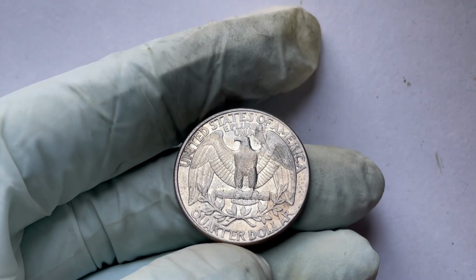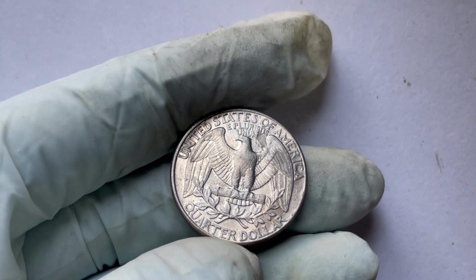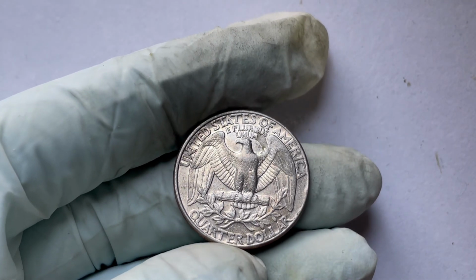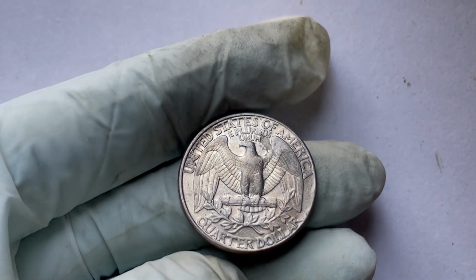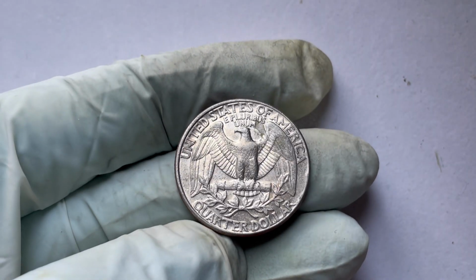But here's the thing, that mistake taught me a lot. Coins can look normal but still have incredible value if you know what to look for. Like this 1992 D Ellis Island quarter, tiny error, huge payday. And trust me, you don't want to be the person who accidentally spends it on a vending machine snack.